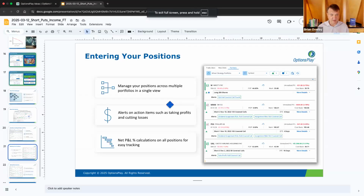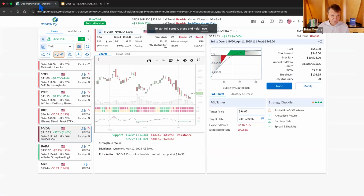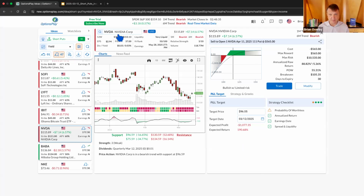All right, so let's go back and look at how this works. So this is the live option trading platform. I have NVIDIA up at this point in time. Wow, the stock's really moving. $7.14. It's up 6% today.